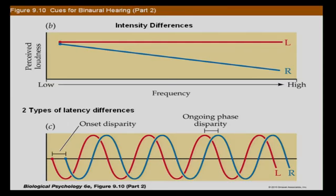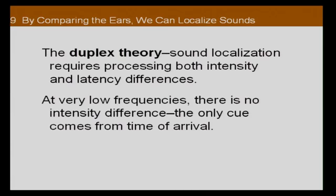We also went over the fact that differences in intensity are much easier to perceive at high frequencies than low frequencies. So for a very low frequency sound, it sounds like the same intensity in both ears. It's very hard to differentiate that. Okay, so all of this information and figuring out what we're using to localize the sound has developed into what we call the duplex theory.